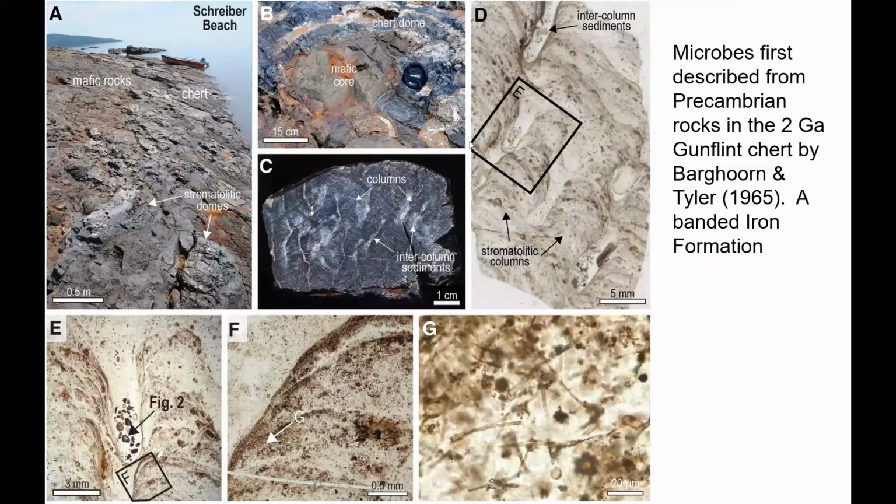Now then, a great breakthrough happened in Precambrian paleontology when people identified for the first time fossil cells of microbes. And this happened in 1965. There are two workers, Barghoorn, who you'll hear about later, and Tyler. They were cutting thin sections from this deposit called the Gunflint Chert, which is exposed on the banks of Lake Superior. You can see here we've got volcanic rocks, and then we're getting cherts, siliceous rocks developing on top of those volcanic rocks. So they're kind of ocean floor deposits.